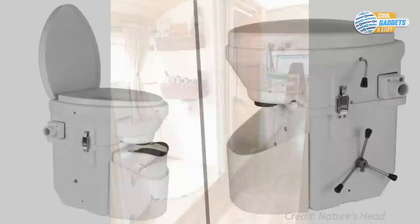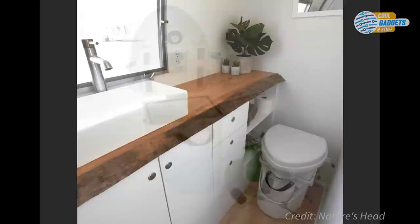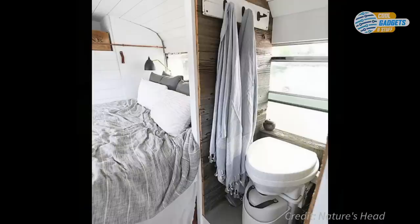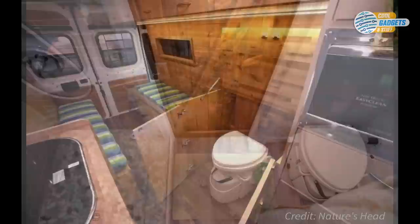The composting toilet by Nature's Head is a self-contained unit that separates the liquid and solid waste into two different containers, resulting in odor-free composted waste, not raw sewage. It only needs emptying when the container is full, which can be weeks or months of use. The longer you let the compost sit, the better it will smell, because bacteria has more time to do its job. The unit is made of heavy-duty molded plastic and stainless steel hardware.